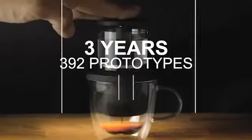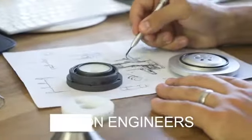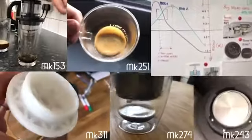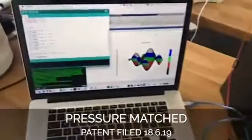We couldn't just make another portable coffee maker. In order to solve the problem, we had to design a product that would match the taste quality of an industrial machine, only available in expensive coffee shops. That's the one, it's the same pressure. Woo! Done it!